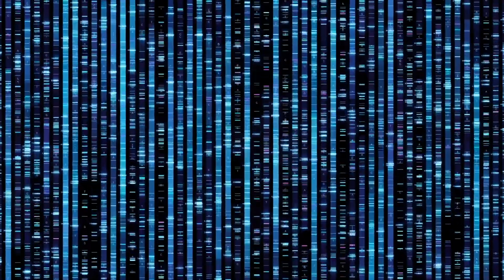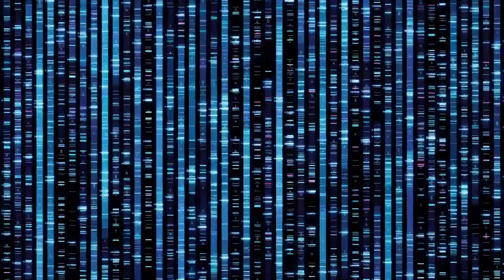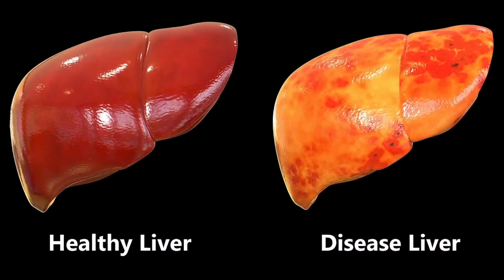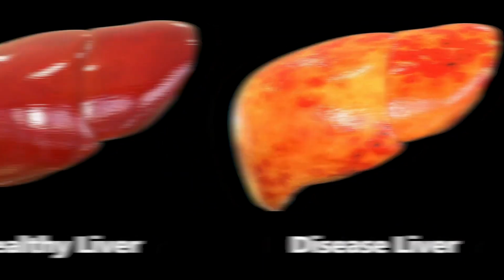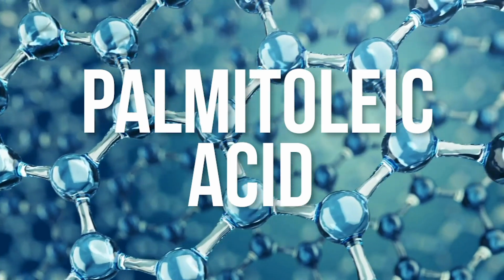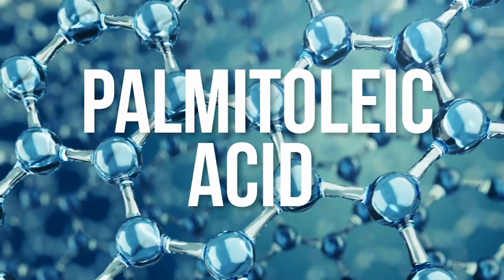There's a number of different genes that are expressed that are related with fat being stored in the liver, okay? But a lot of these genes can still be very similar to genes that affect insulin resistance, indirectly through having a fatty liver, right? So when we look at something interesting called palmitoleic acid, it kind of gets us curious.